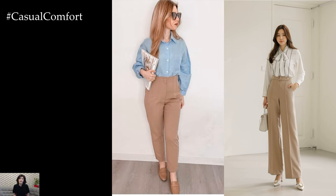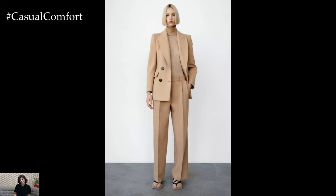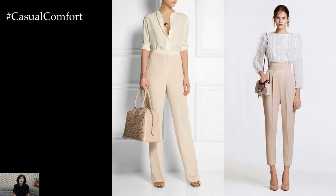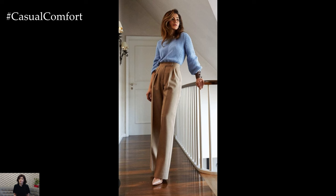Overall, a beige pants outfit offers endless possibilities for creating stylish and versatile looks that are both timeless and on-trend. Whether you're dressing for work, leisure, or special occasions, incorporating beige pants into your wardrobe allows you to exude effortless elegance and sophistication while embracing the understated beauty of neutral hues.